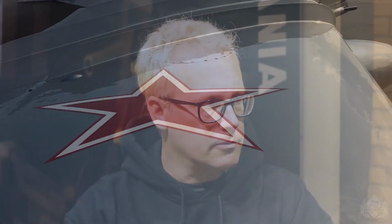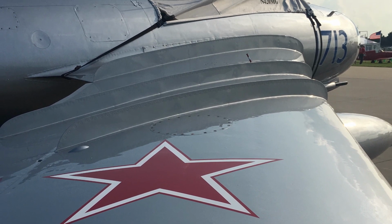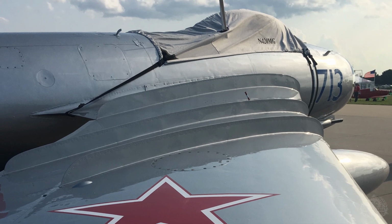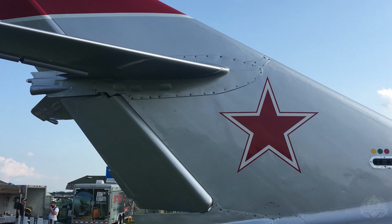They had a nice collection of old MiGs, and man, those are some beautiful planes. Just the raw aluminum, beautiful sunny days. Getting up close to those was something.